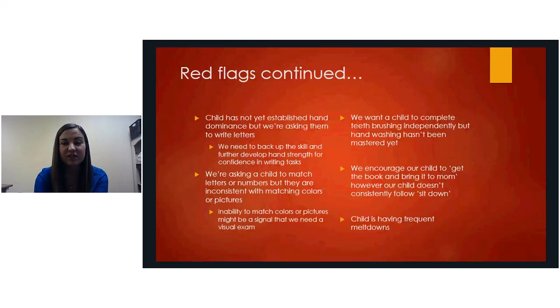We want a child to complete teeth brushing independently, but hand washing hasn't been mastered yet. So this is a big one that I see, and it's okay. So we want our children to do all of these things, and it's the occupational therapist's job to be able to tell you from a sequence standpoint what comes first. And there are a lot of different things that interfere with teeth brushing beyond just mastering a routine. With teeth brushing, we could have some oral motor sensitivity, some sensory processing deficits. Maybe the child doesn't know how to spit, so we're swallowing and consuming the toothpaste. And OT can help with all of those components.